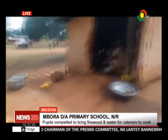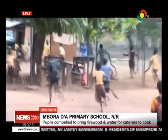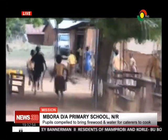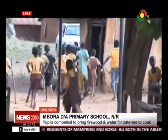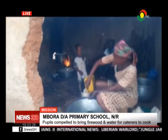Water is a prized commodity, and so pupils are compelled to bring water and firewood from home before meals can be prepared. If it so happens that they don't bring firewood and cooking is not done, because they are used to it, sometimes it is difficult to get them to even sit down and learn. Because, like I said earlier on, they run into the community to go and eat and come back. And when they go back, it becomes difficult for most of them to return to the classrooms. This has been the practice for the past 1 year.